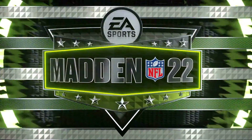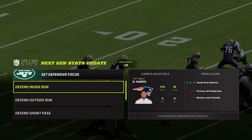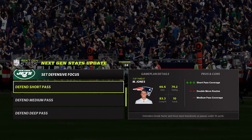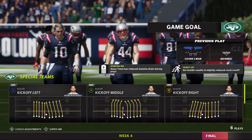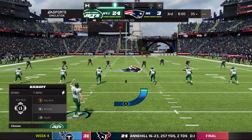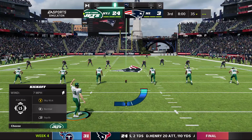All right, folks, eager to get back to this Week 4 matchup. I accidentally clicked something I didn't mean to. 66% rate on short passes. Okay, thanks as always, Coach. I want to cover that up, lock that up. As we welcome everyone back in for quarter number 3.